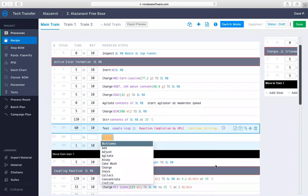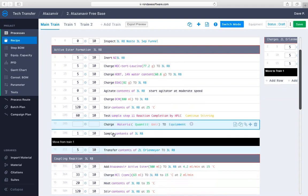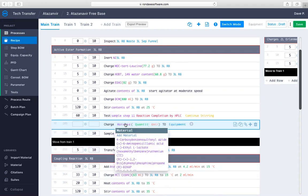And what that does is it brings up a list of actions, and that's the first step, right? So let's pick a very common reagent, and we'll talk about HCl. So first we want to charge it. So we do that. The material is going to be HCl.